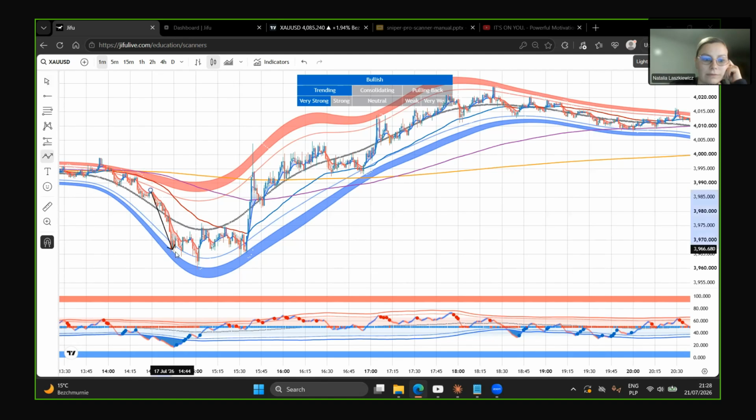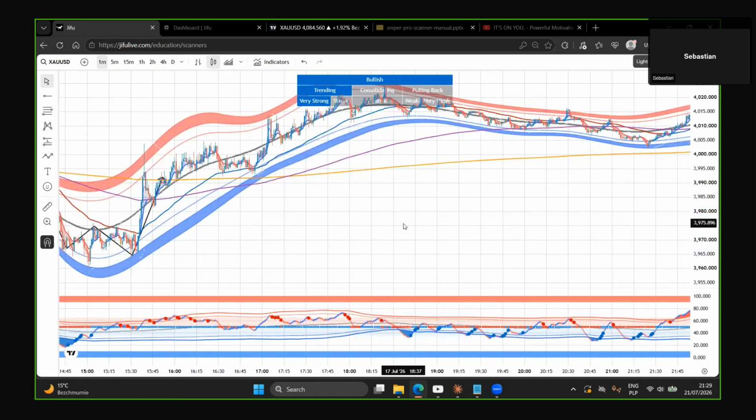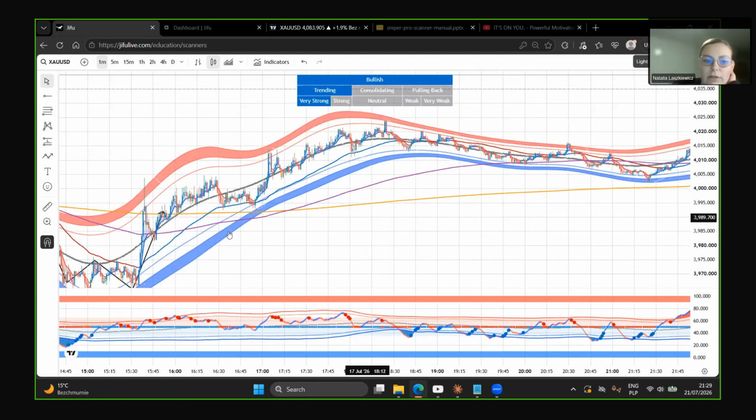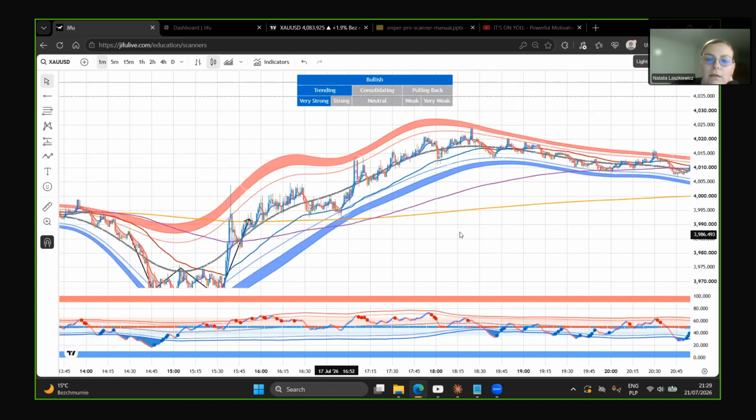So even though it's not under the EMA, you can still see kind of the same scenario. I'm not sure if I observed it right. The orange and purple line switch when the trend changes. So when it's a buy trend, the orange line is always on the bottom. When it's in a sell trend, the orange one is on the top. So the orange one is always on the outside, on the outskirts of the whole chart.